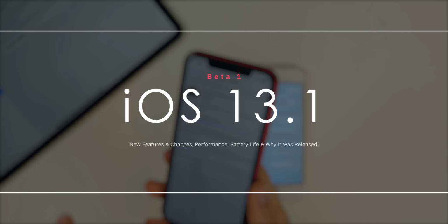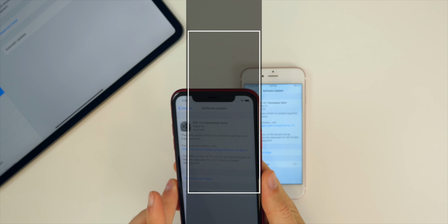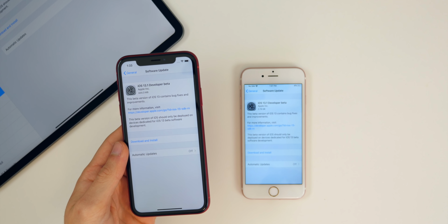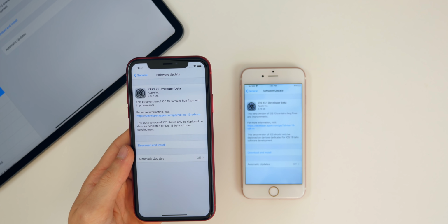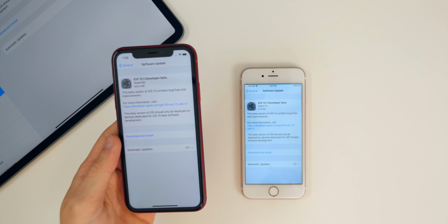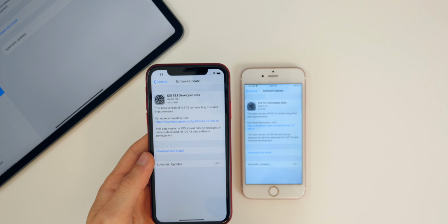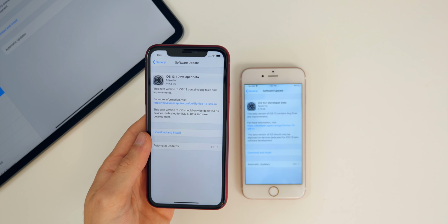Today Apple surprisingly releases iOS 13.1 Beta 1 to registered developers about a week after the release of iOS 13 Beta 8. So yes, a very unexpected release, and in this video we're going to explain why Apple pushed out this version so quickly before the final release of iOS 13, and of course we're also going to discuss the new features, the new changes, the performance, all that fun stuff found in iOS 13.1.